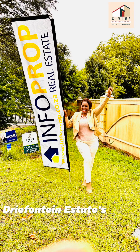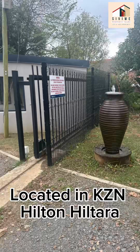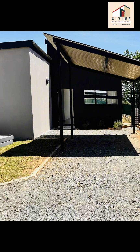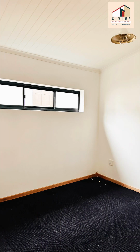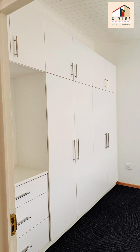Driefontein Estate will have 29 standalone houses in completion. They are building it in phases. So phase one is done. They are in the process of building phase two. And then the last phase will be phase three, where everything will be complete. We're hoping that all the residents will be in by then, anticipating that this project will take maybe about 2 years. Please enjoy our show house.